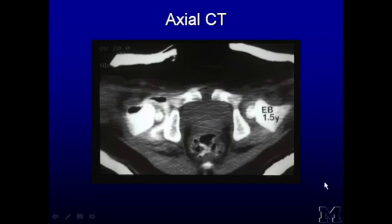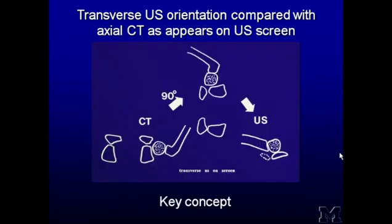He's in a cast. His hip had to be reduced in the operating room. You can see both hips are in. But I'm showing you the analogy of this to the transverse ultrasound view. So if you took that axial CT, rotated it 90 degrees, it would look like the transverse view on sonography. There's posterior, there's anterior, there's lateral.